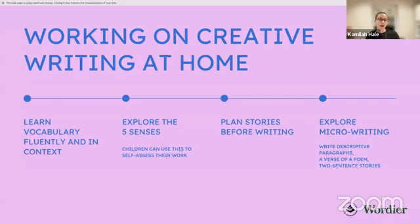Okay. So working on creative writing at home. So these are quick tips designed for those that are not confident in writing themselves. So hopefully, even if you don't know anything about 11 plus vocabulary, you can check these things with your child and just get them on the right track.